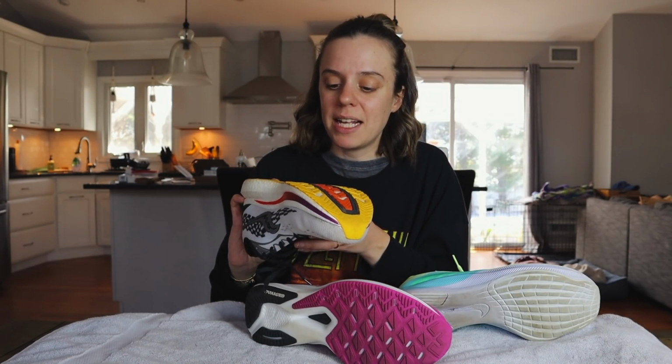When comparing the ZOOMFLY and the Speed 2, I would say that maybe I like the outsole of the ZOOMFLY just a little bit more. I think that rubber is just a bit more grippy. I don't have a ton of issues with the Speed 2. It is a little bit slippery. I was caught in a monsoon with this once. I didn't fall on my butt, which is great. But in some circumstances, I'm a little bit like, ooh, I don't know.